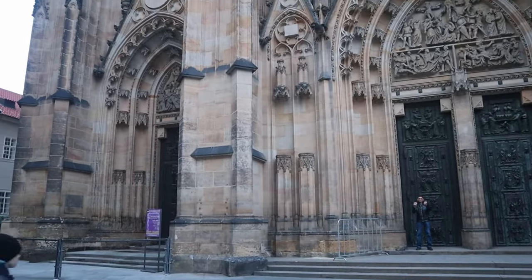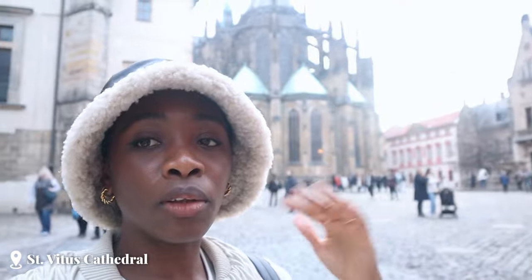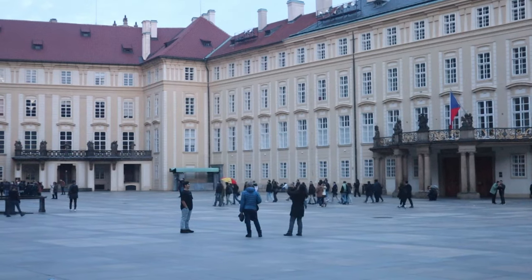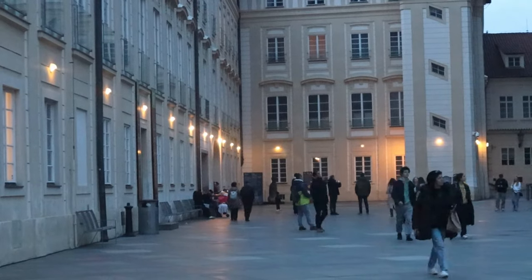Walked up to the cathedral which is behind me here. The cathedral is called Saint Vitus Cathedral and it's one of the things you can see on the palace grounds, the old royal palace. You can see that. You can also see some gardens. There's also some bell towers that you can see. Ah, talking about bell towers, the bell is ringing.